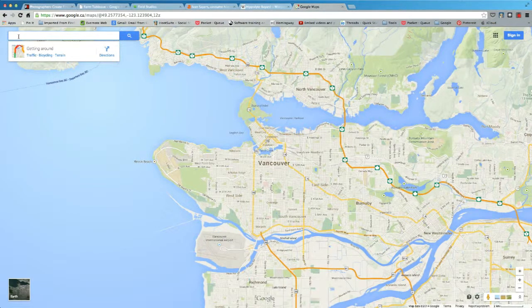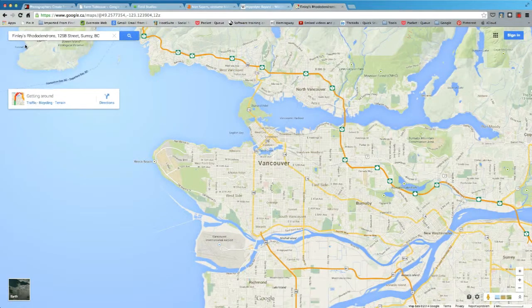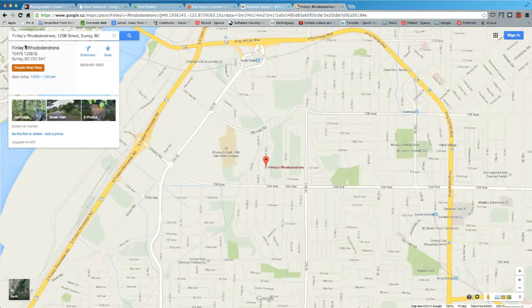And you'll notice that we're in Google Maps. Within Google Maps, I've actually worked with a Google Street View photographer, John M Lynch, to partner and produce a series of tableaus or artworks within the Google engine. And I'm going to take you through in order for you to see one of these in particular. So if I type in Finley's Rhododendrons, and you can start to see it comes up, you'll come to a location within Surrey, British Columbia.